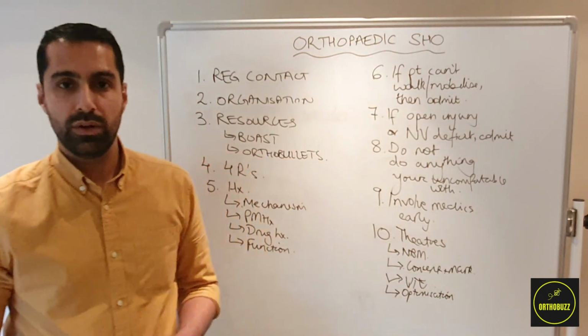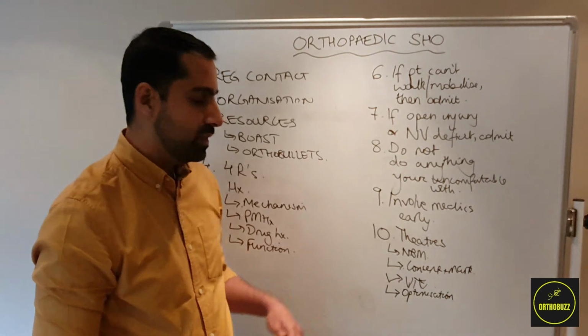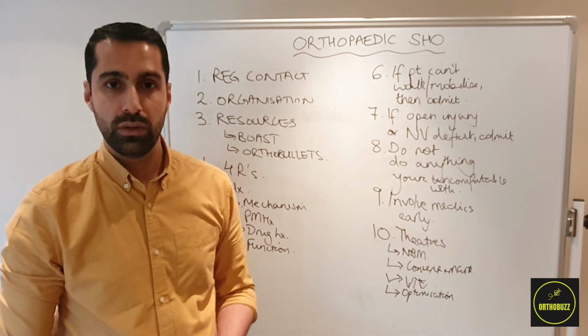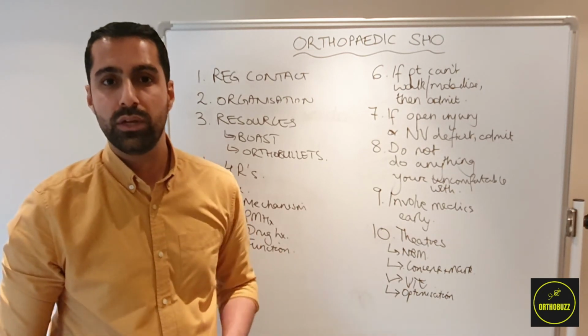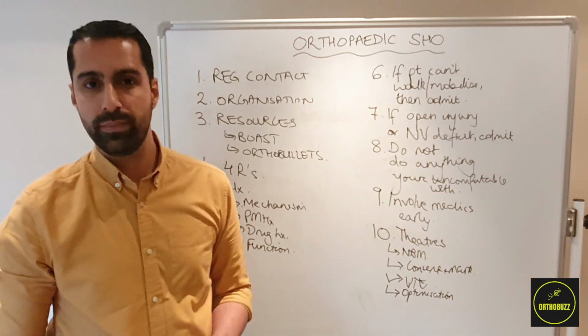Any patients undergoing an operation need to have these things considered. When they need to be nil by mouth from, they need to be consented and marked, and this may not be appropriate to be done by yourself, but you should ensure that this is done by someone appropriate who knows about the operation they're having and has either done or has a good enough knowledge to be able to perform that operation. The VTE status is crucial, especially in patients with lower limb injuries.